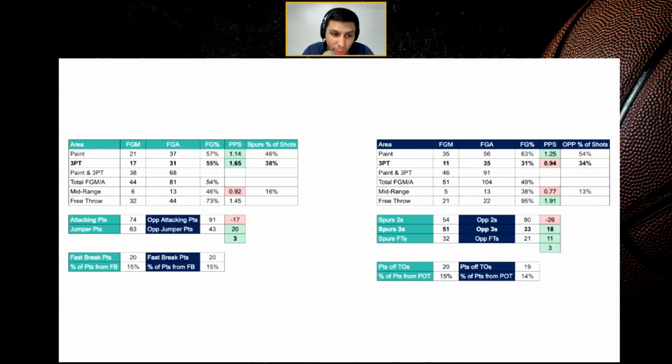As for the Spurs, 46% came from in the paint, 38% came from the three-point line, and 16% came from mid-range, the non-paint two. They shot well from the three-point line, like I mentioned, 55%. So that's a big rebound for this team, who shot 21% in the season opener against Charlotte. They made 57% of their paint shots, and then from the free throw line, that was notable, 32 of 44. And again, a huge chunk of that was because the Pacers were purposely putting them on the foul line and then trying to get the ball possession by possession toward the end of the game.